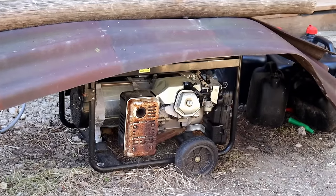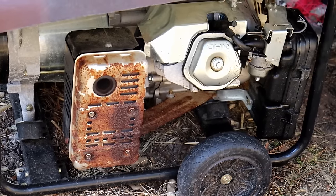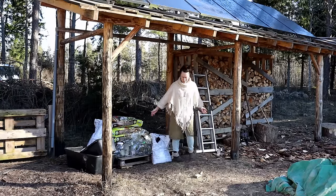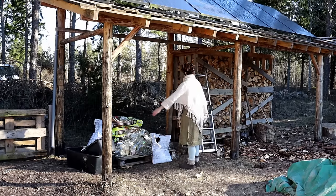The first section will be a place to shelter our generator, to keep it out of the elements and out of sight. The second section will be a compost toilet, which is much nearer to the house than the one we're currently using, and the third section is already turning into a firewood storage.